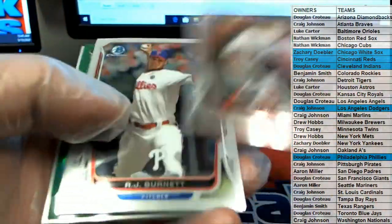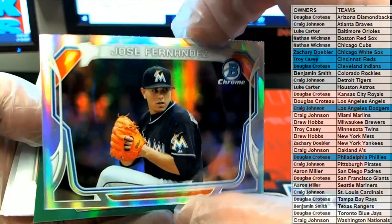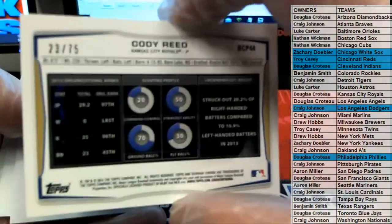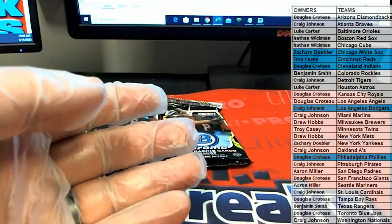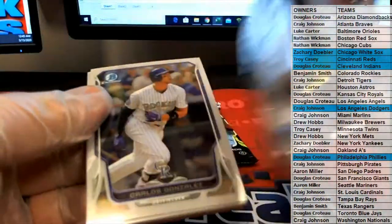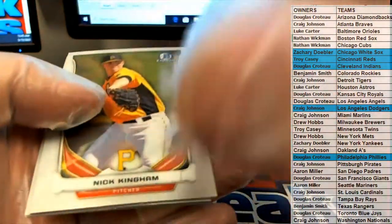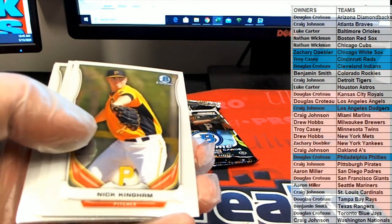Old Cistrani. Burnett. Nice. King Felix right there. Very good. Cody Reed, green, 23 of 75 right there. Man, that Cardinal patch was great. Chris Sale, here we go. Nolan right there. Nice for the Rockies. This is Ben S, coming out to you, Ben S.